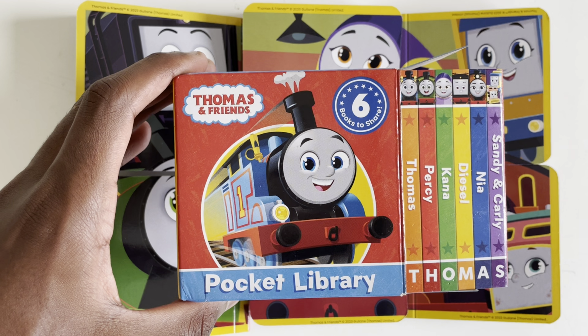"You mean we get to help deliver the rocket?" asked Thomas. "Yes," said Gordon, "we can take one piece each. I will take the nose cone because it's very fragile." "I will take the satellite," said Percy. "It lets you beam signals down to Earth." "I will take the shell. It is the body of the rocket." "Toot! Awesome!" cried Nia.